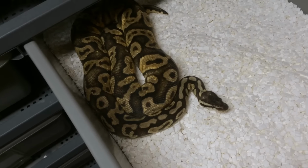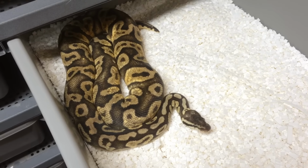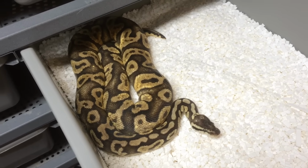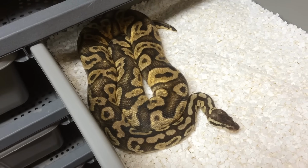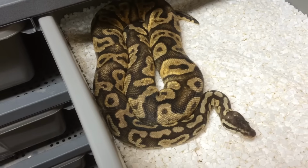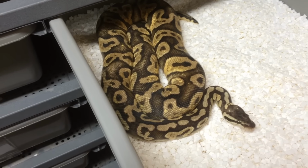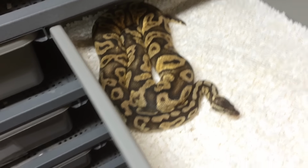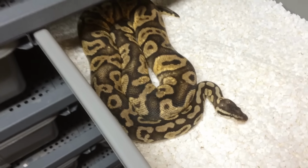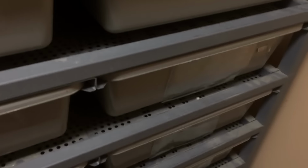Right here, this is a super pastel yellow belly. You guys can see the colors on her are quite nice, especially compared to that normal pastel we saw before. And of course, the blushing on her is very intense, especially on her back. But you guys could see that even super pastels dull out quite a bit once they become adult size.